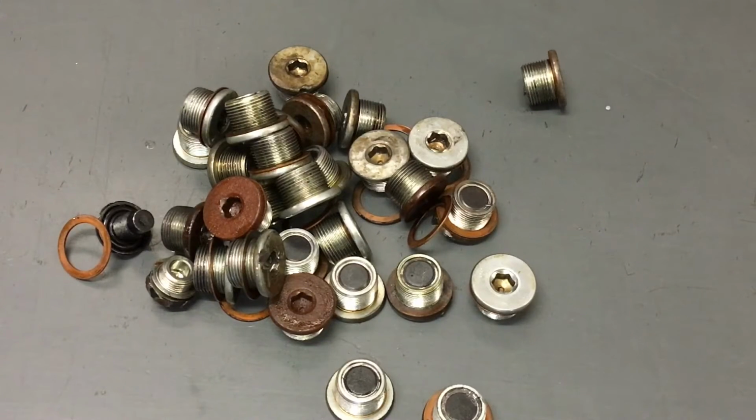They're going to tell you to replace it every time. I'm telling you, you can reuse it quite safely if it's original torque specification, hasn't been damaged, and you're going to re-torque to specification. So how to get it out?